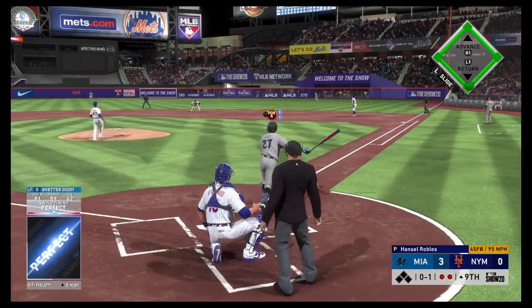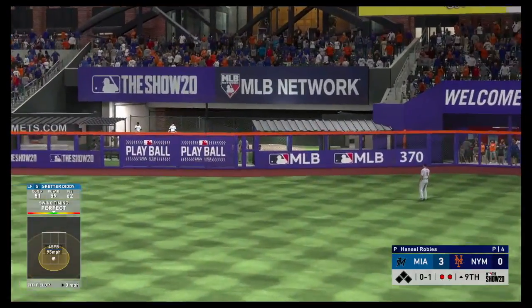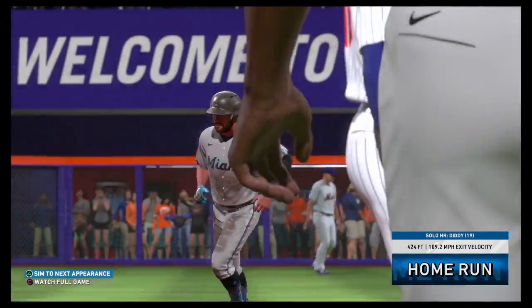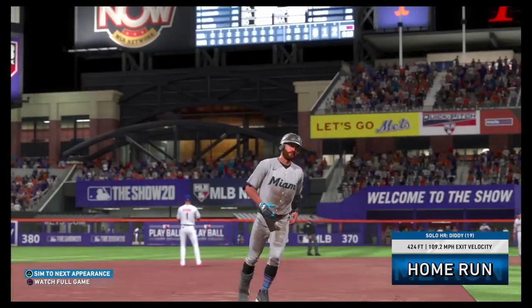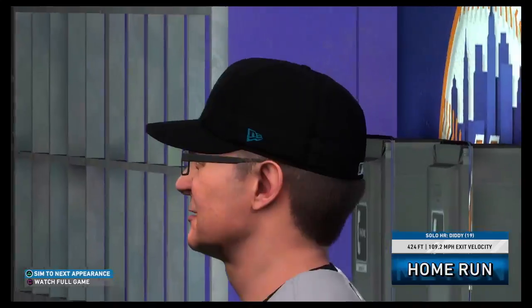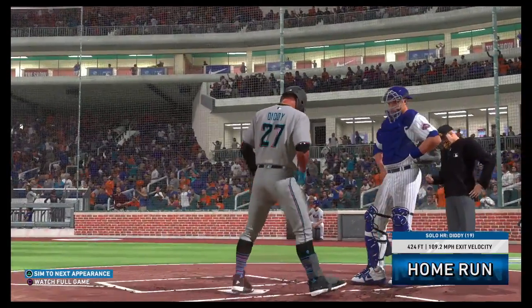In the air to right center and carrying well. Way back there now. And gone. Home run. Solo shot to right center. 19th home run for him on the season. And the Marlins open it up now 4-0.